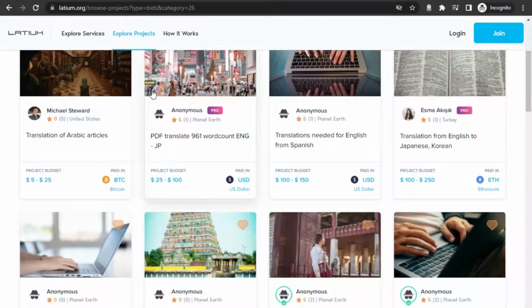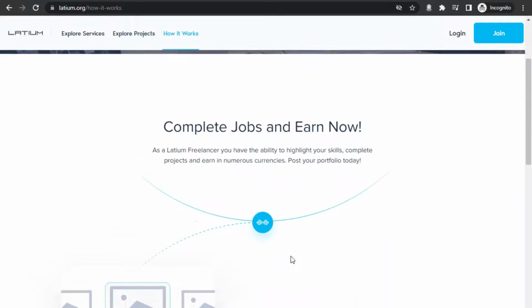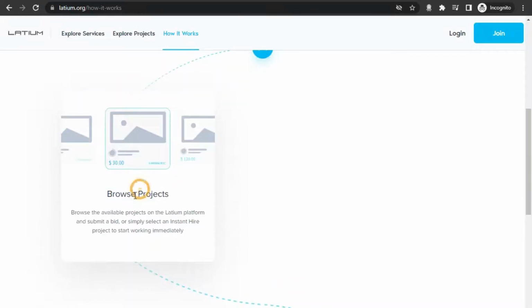So let me show you how it works quickly. And then I'll show you how to sign up and earn a free sign-up bonus, or free money, in a moment. So make sure you don't miss out. But first and foremost, when you sign up for this website, you'll be able to browse through different projects similar to what I just showed you. There are different projects, different offers, and different jobs that you can do and earn US dollars, cryptocurrency, PayPal money, and a variety of other payment methods that you prefer in your accounts.